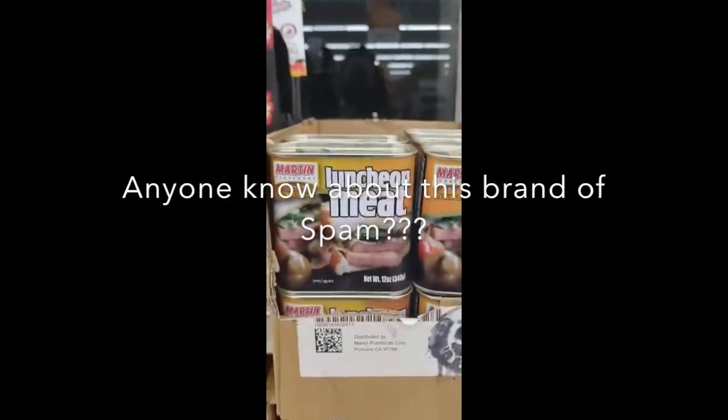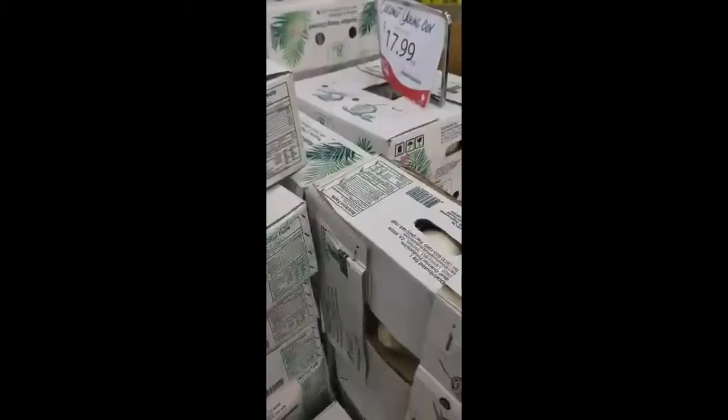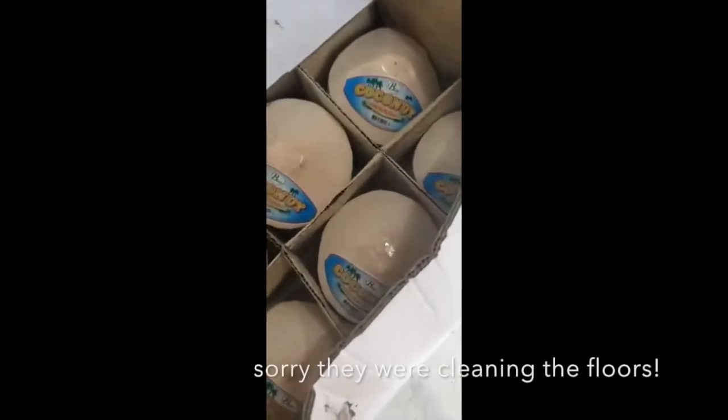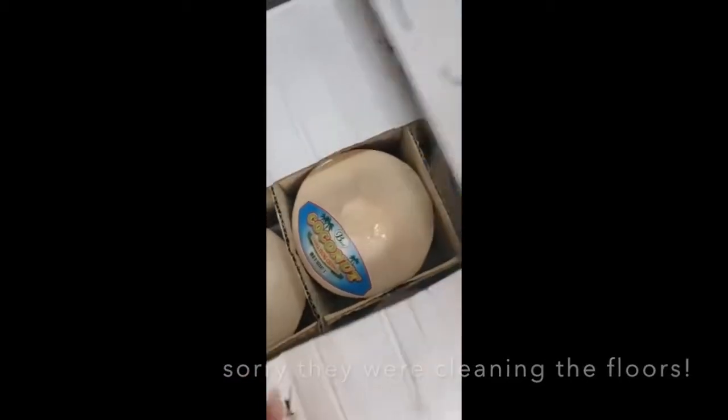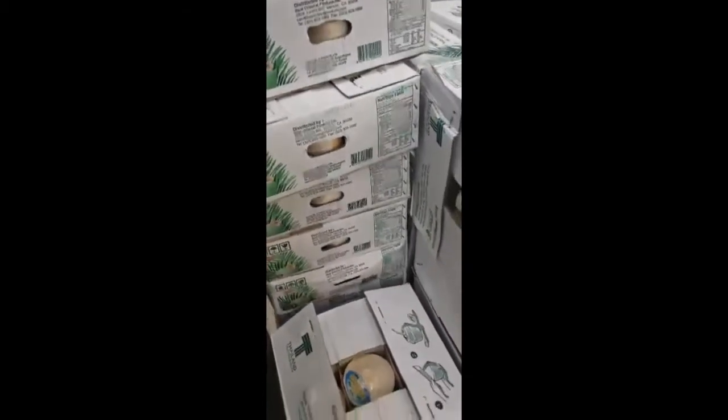This is like a stand I've never seen before. Martin brand stand. I was looking for, actually, you can get a box of coconuts. I think there's 9, and for $18, that's like $2 a coconut. As long as they're all good, then it's worth it. What a waste, no need for the plastic and the stickers. It comes from Thailand. Maybe they're trying to keep the bugs away. But that's really good, you can get fresh coconut.